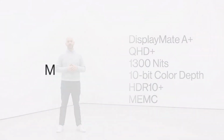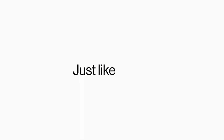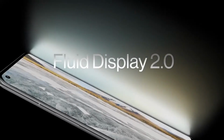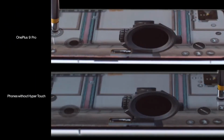This phone has MEMC technology, which basically means that any video that you have in your phone will have increased FPS. The phone automatically increases the amount of frames it has and makes the video a little bit smoother. It is HDR10 Plus certified and has a 10-bit color depth. Also, the phone's peak brightness is 1300 nits. There are some new technologies implemented in this phone, which includes LTPO technology, which reduces the power consumption of the display by about 50%. OnePlus also implemented HyperTouch technology, which means that the latency between the touch and the response is very low.